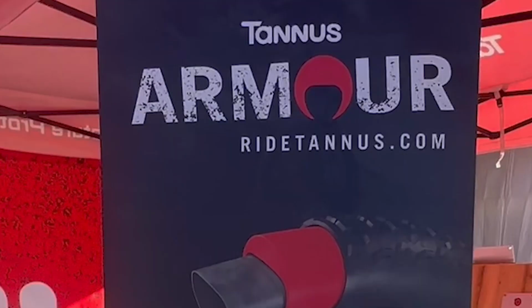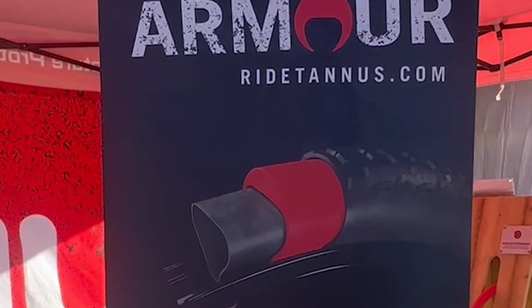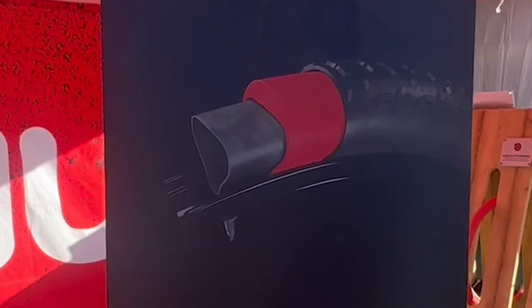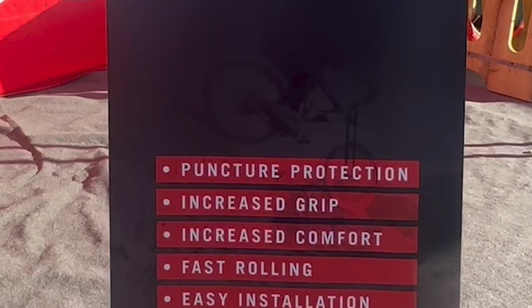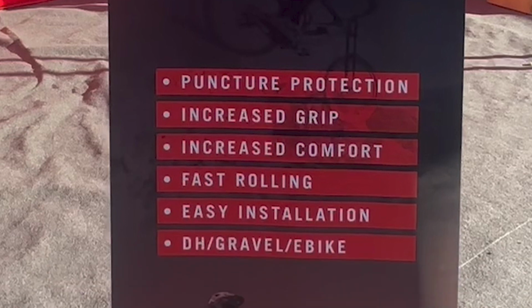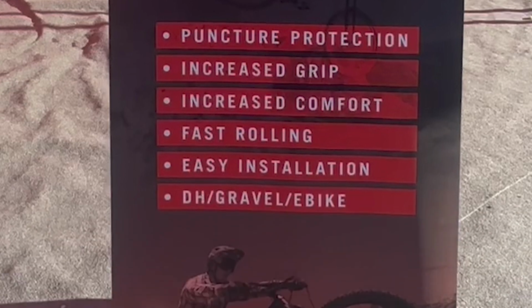So here is a sign that's advertising what this is like. No matter what, if you get this or if you get the green goo to put in there, you do need something. Otherwise, you will have flat tires no matter what. Because for some reason, especially out here in Arizona, goat heads are very, very prevalent. They're what? Plentiful, very plentiful.